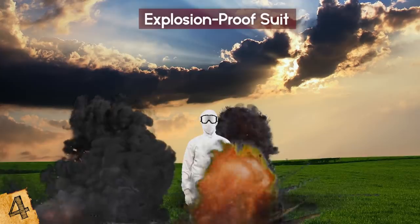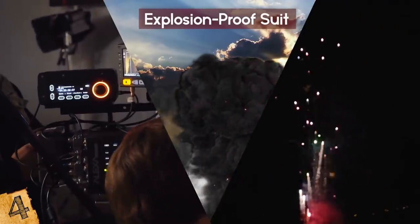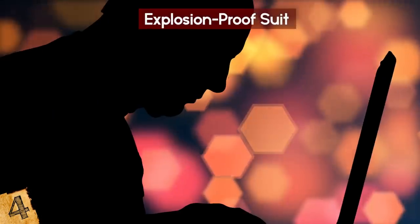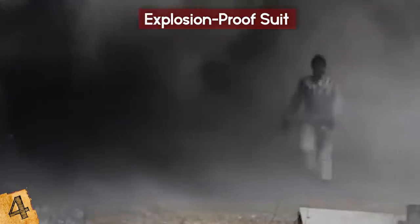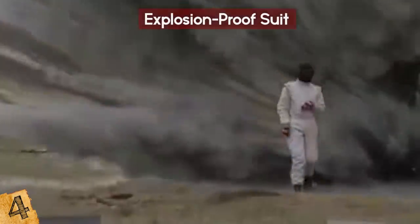Some people speculated that the video was made possible through fancy pyrotechnics and cinematic effects, rather than any protective properties the suit may or may not have. As Interesting Engineering writer Trevor English pointed out, if you look closely, there's no shrapnel in the footage, and the explosions consist merely of fire and smoke.